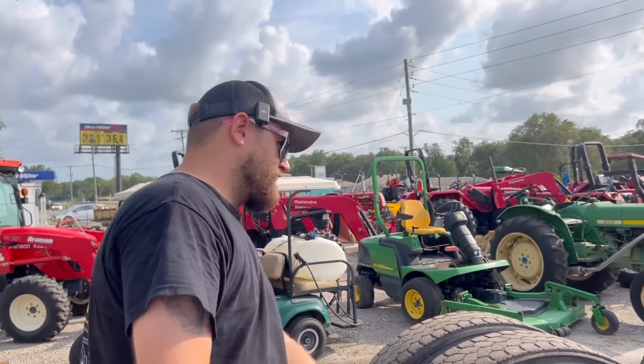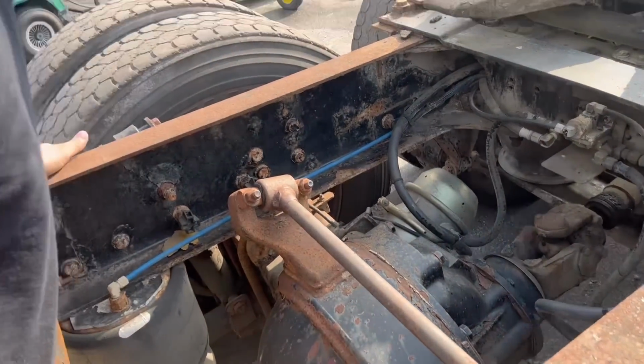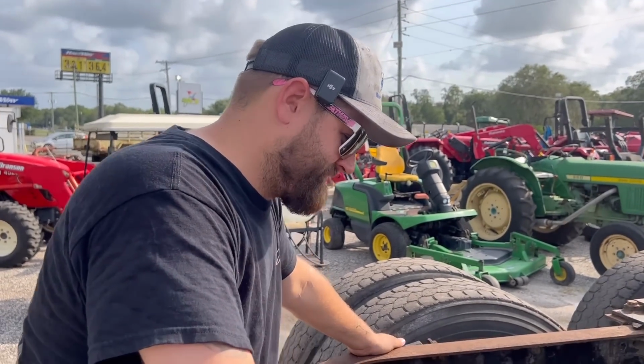So are you still selling it? I might just cut it in half and put these axles in the bull truck. Dang, dude. These are exactly what we need. For real? Dead serious. I don't know. After seeing that, this thing might not be for sale.